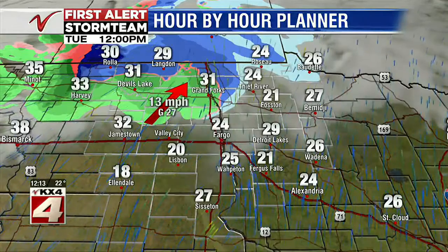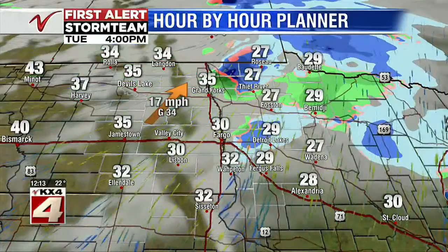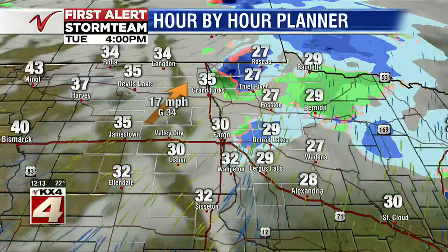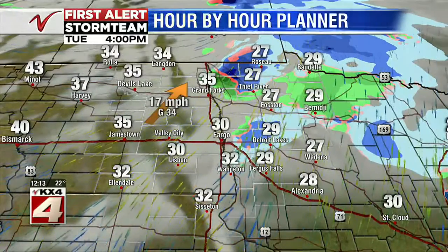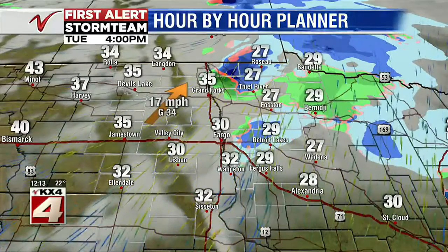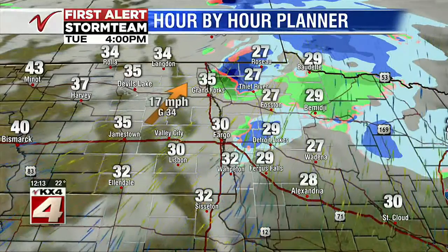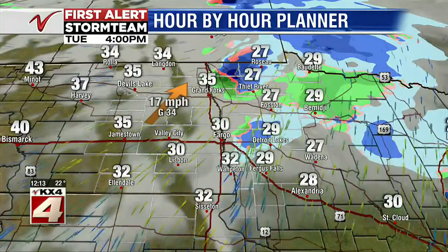A look at your hour-by-hour planner here. Of course, we've got the system moving through. With the warmer air moving in with it, there is that changeover happening in some areas, a little mix over to rain or freezing rain. So we definitely want to watch out for some slick spots on those roads. And in addition to that, that's right around the time where we're looking at the 4 or 5 o'clock commute home from school, home from work. And so we'll definitely want to be making sure that those roads are clear.